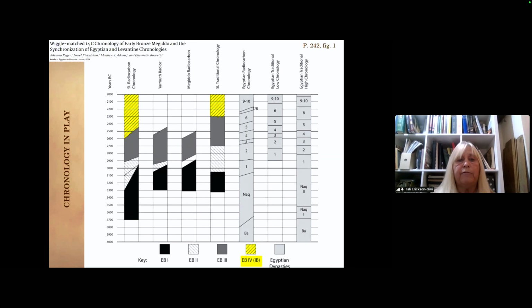Here you have a very nice graph that was published by Regev and Finkelstein, in which you can see this, and you can also see the tells, with Tel Yarmut, for example, Megiddo, and the correlations with the Egyptian chronology that were spoken about earlier. And of course, in yellow, you have the intermediate Bronze Age, EB4, or Middle Bronze Age 1. What I'm trying to say is that, this being in play, we're talking about hundreds of years going back and forth. We know the sequence: early Bronze Age 1 comes before early Bronze Age 2 and before early Bronze Age 4, intermediate Bronze Age. But fitting all that is not that simple.